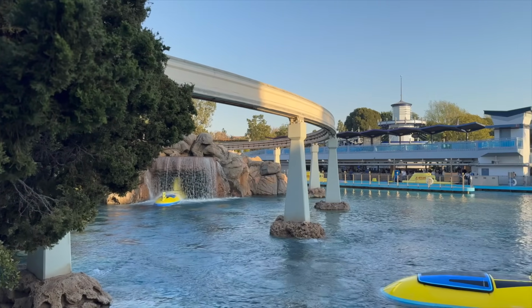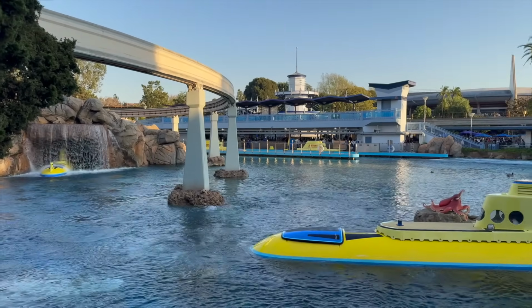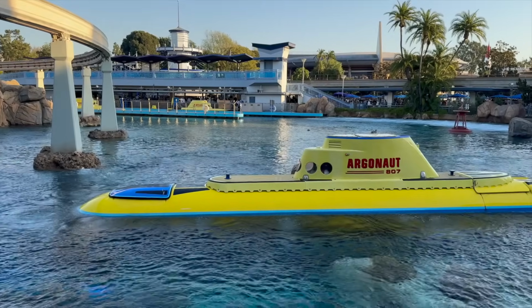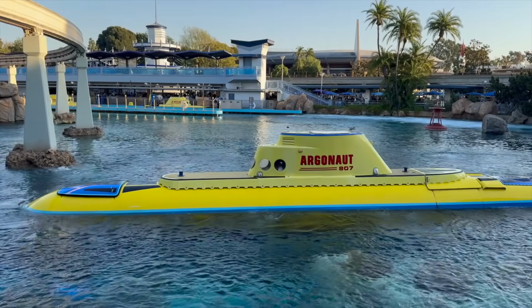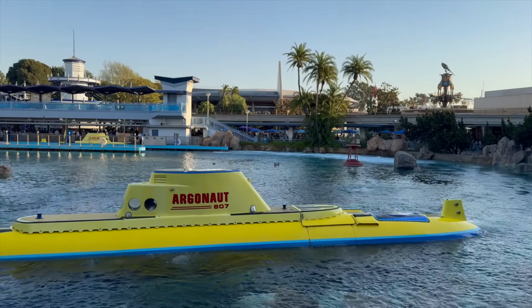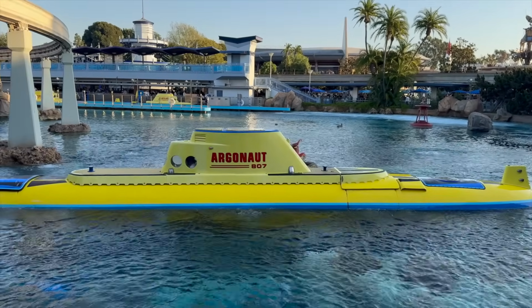It is 4:10, and I wanted to come over here and just take a look at these really cool looking submarines. Very, very peaceful, and it is golden hour, but unfortunately not on this side, I guess, right? On the other side, but very peaceful nonetheless.